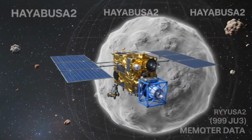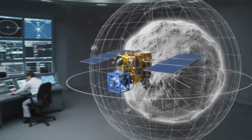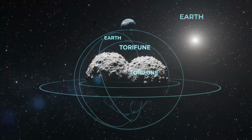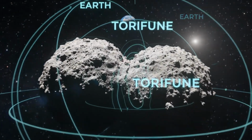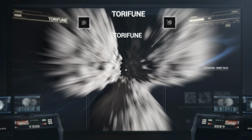This spacecraft was built for slow operations around Ryugu, not a high-speed flyby like this. So the Torifune pass was both science and a stress test. The result was a picture that turned a dot into a world. The first thing everyone notices is the two-headed shape.